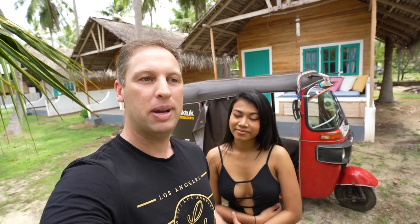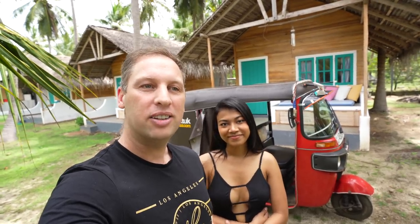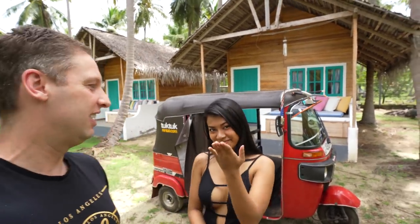We want to go check out the beach, maybe drive through the town, see what we can see, and then on to our next destination, which is about 10 kilometers from here. So let's go check out the town of Kalpitiya.